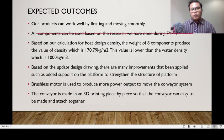The expected outcome for my FYP product is that our product can work well by floating and moving smoothly. All components can be used based on the research we have done during FYP 1. For example, we made some calculations on the boat design density. Based on the calculation that I made, the weight of 8 components produces a density value of 170.79 kilograms per meter cube. This value is lower than the water density, which is 1000 kilograms per meter cube.